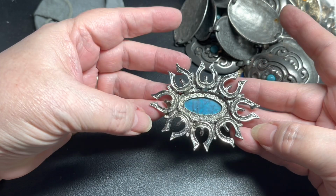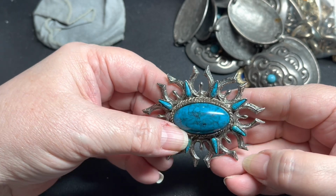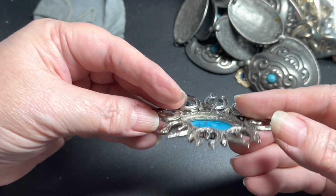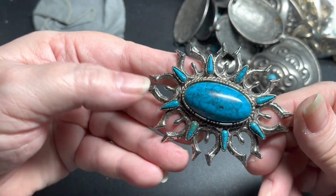Let's see what this is. I guess this is just a craft piece because I don't see a pendant hole or anything. So I'm just going to say $2 for that.